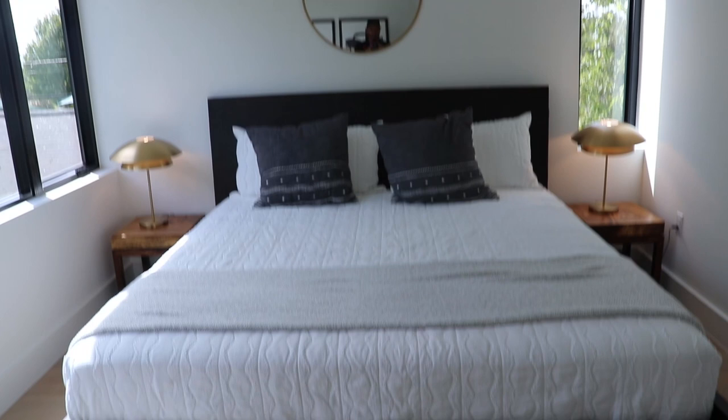Again, overlooking the backyard space, all the greenery and the trees, super spacious, lots of natural light. This place is amazing. Plus, there's a whole lot of floors as well. And then over here, we see our primary bathroom. You have a massive walk-in closet to the right-hand side. You could put a couch in if you want to.